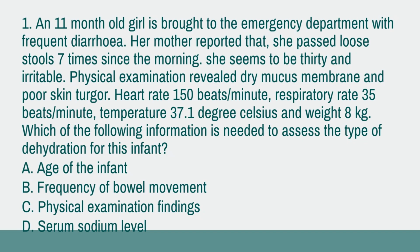Options. Option A. Age of the infant. B. Frequency of bowel movement. C. Physical examination findings. D. Serum sodium level. So here the correct answer is option D. Serum sodium level. So this helps to determine if the dehydration is isotonic or hypertonic or hypotonic. So this will be guiding the appropriate treatment for the child. While age, frequency of bowel movement and physical examination findings provide valuable context, the serum sodium level is essential for accurately diagnosing and managing dehydration, and it's ensuring optimal patient care and outcomes.